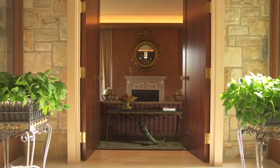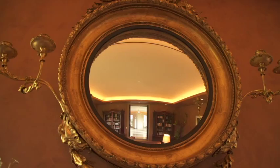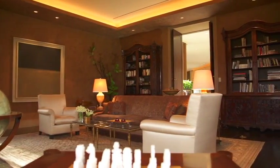When you walk down the corridor, you see a set of doors. And if you open the doors, you enter a room. You have to take 3 steps down into it. And it's the library. You take 3 steps and it changes the orientation of the space around you. It makes you feel more protected.